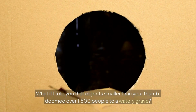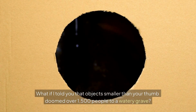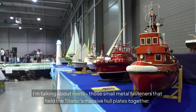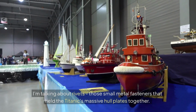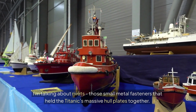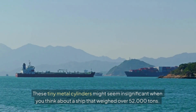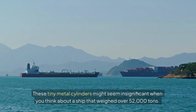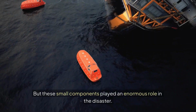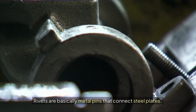failure. What if I told you that objects smaller than your thumb doomed over 1,500 people to a watery grave? I'm talking about rivets, those small metal fasteners that held the Titanic's massive hull plates together. These tiny metal cylinders might seem insignificant when you think about a ship that weighed over 52,000 tons. But these small components played an enormous role in the disaster.